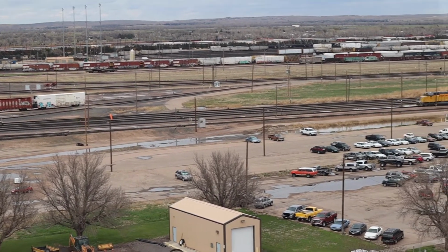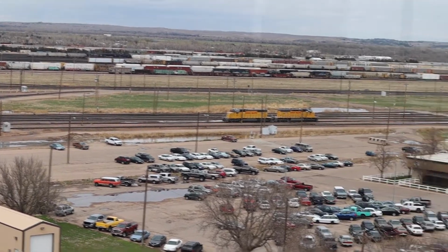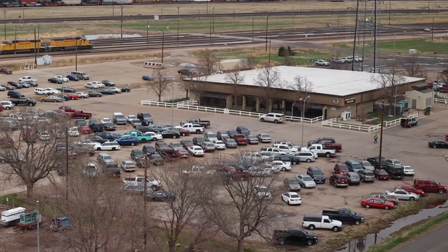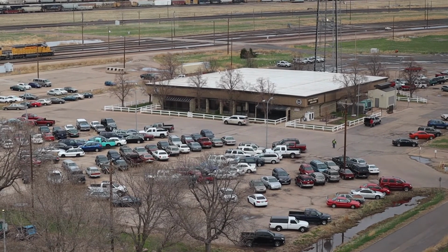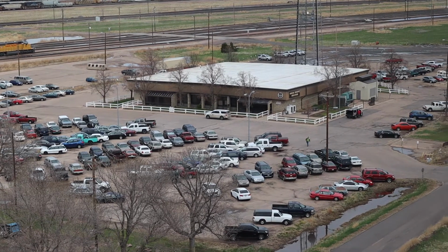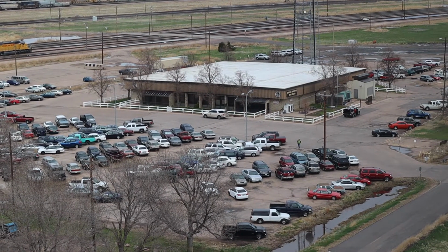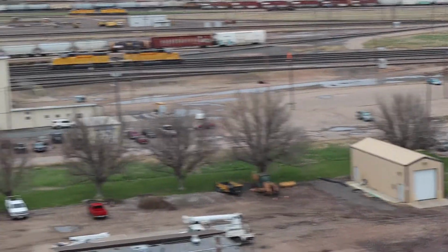Gotcha. So what's that little building over there? Which one? This one right here? That one there? That's the superintendent's office. That's where all of the train crew comes and gets their orders. That's why all the cars are parked here. And then that's where the engineer and the conductor are taken out to the train that they're going to operate, so this is under security 24 hours a day, so that's why they leave it there.